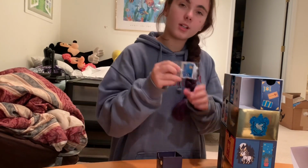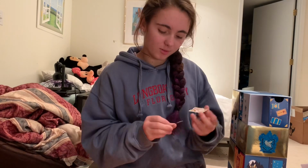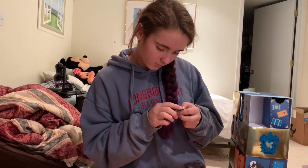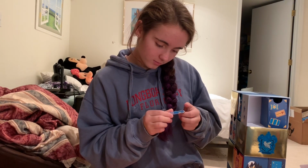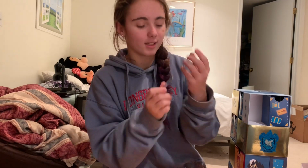Ooh, Ravenclaw and Hufflepuff magnets. Yay! These are my houses. Very nice. Your Ravenclaw is looking very gentle. Less clawy and more, I don't know. It's cute. The Hufflepuff's cute.